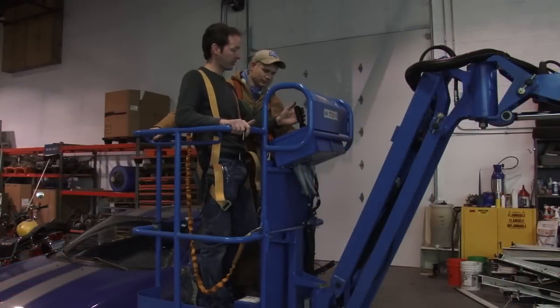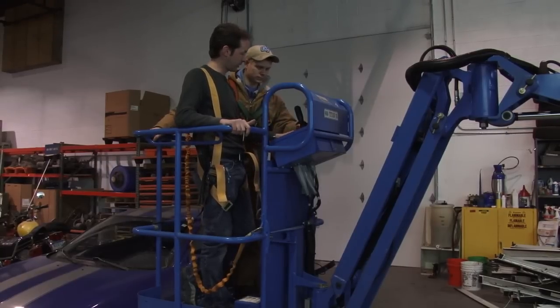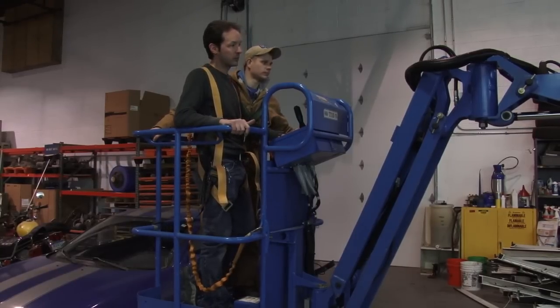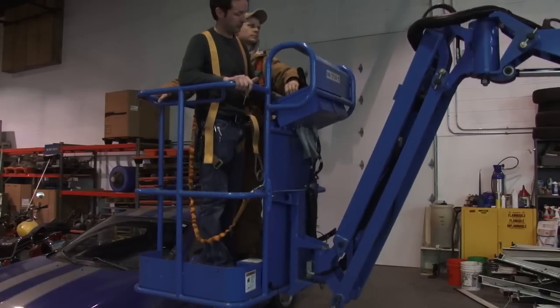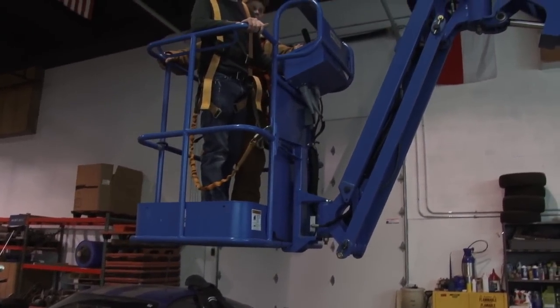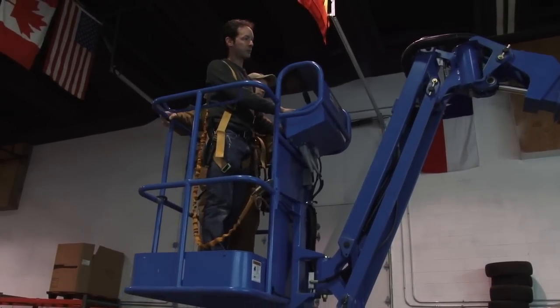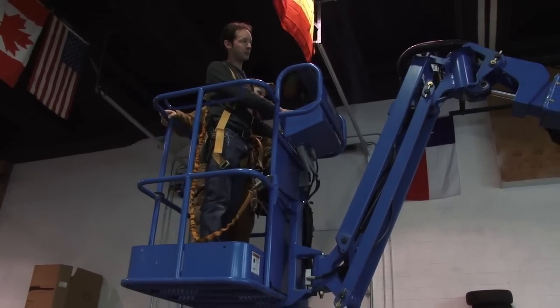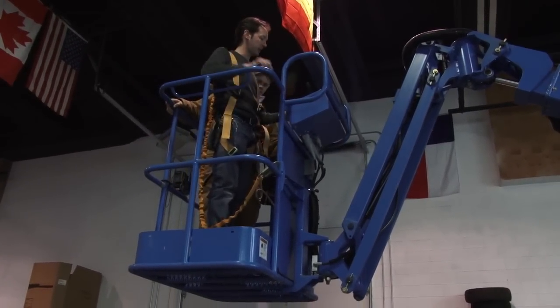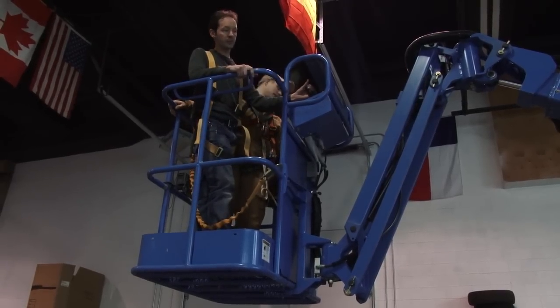Okay, all right, so let's talk about the driving controls. Here, I'm going to bring just the arm up. Okay, so now we can drive from here. We can totally drive from here in the air.